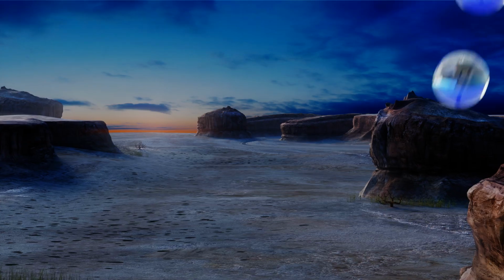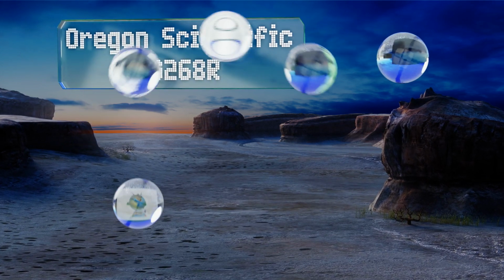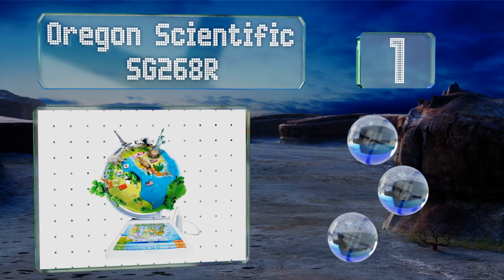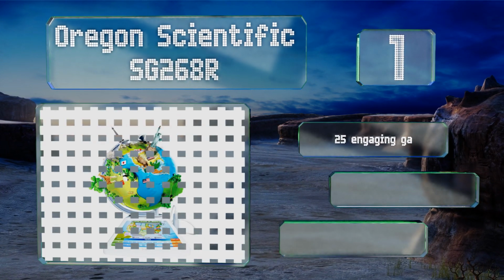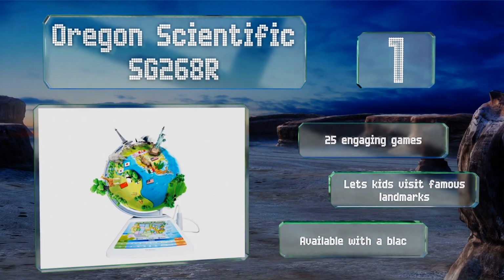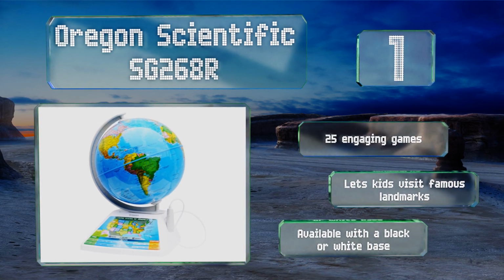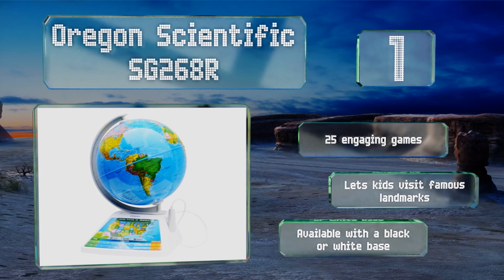And taking the top spot on our list, the Oregon Scientific SG268R has over 4,000 pieces of information in its memory, so it'll definitely provide your child with near endless hours of educational entertainment. In addition to an app, it includes a smart pen that can be used to interact with it. It contains 25 engaging games and lets kids visit famous landmarks. It's available with a black or white base.